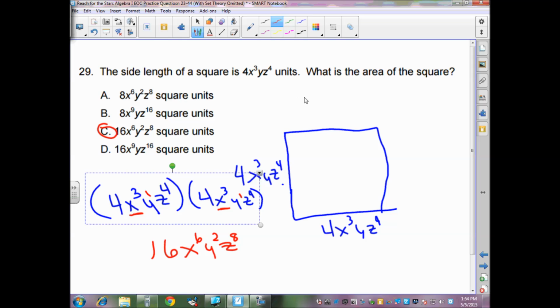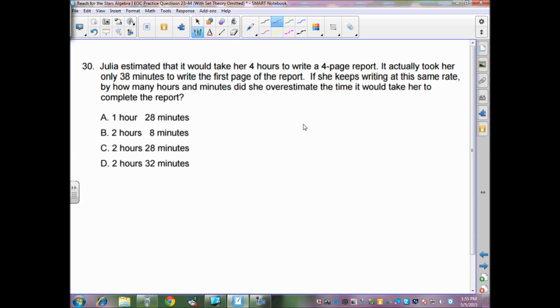Another way you could think about this is, remember there's an old formula for the area of a square. It's a side times itself, or a side squared. You could have also worked this problem by taking that side and squaring it. 4 to the second is still 4 times 4 is 16. But remember, when you raise a power to a power, you multiply. So that'd be x to the 6th, y squared, z to the 8th. So you see, you still get the same answer with a little bit less writing. Okay.